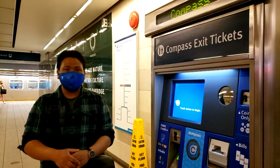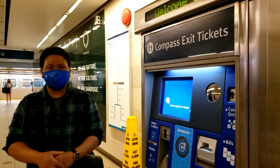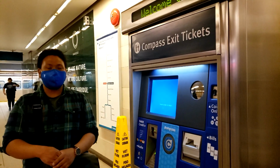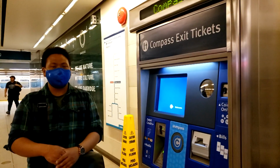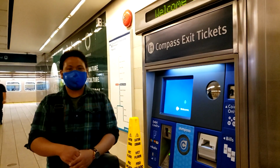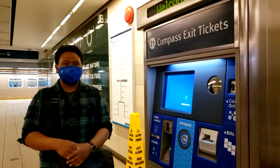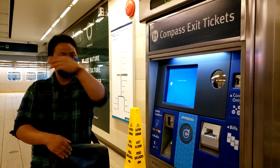And just like that, we are through the gates. On the other side of these gates, we have these Compass exit ticket machines. So if you happen to lose your transit fare or you owe money onto your card, go over here and buy an exit ticket or top up money onto your Compass card and exit through the gates. Now, let's head over to the train platforms. Let's go.